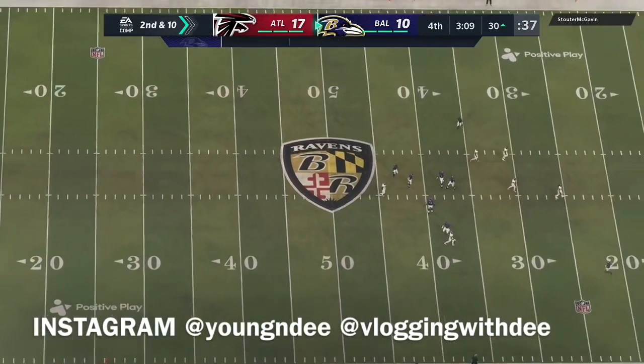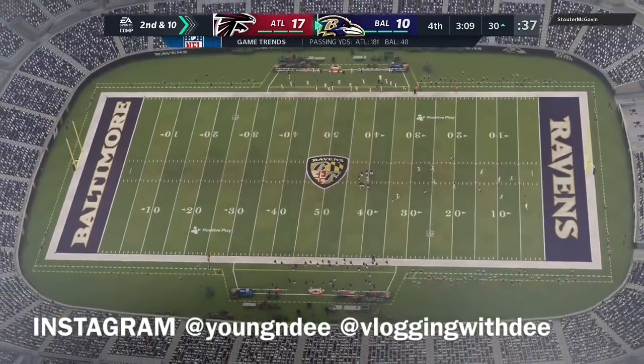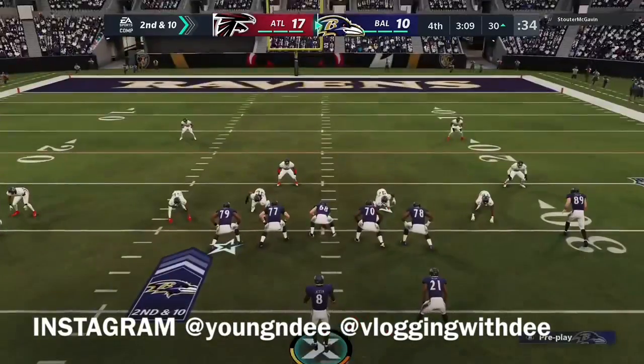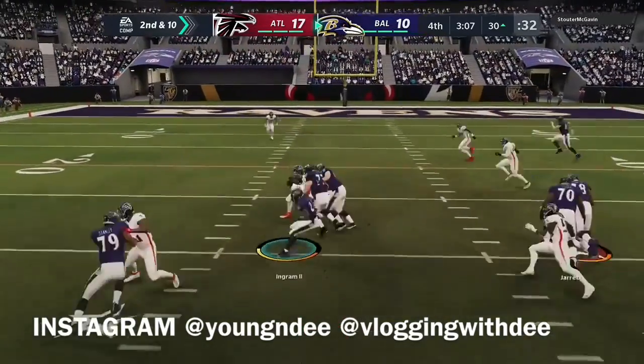It's 2nd down. This defense was definitely alert to the possibility of the deep ball, and they were more than ready for it. They've got the lead, 4th quarter. Maybe can expect more passes like that downfield. Ball on the 30 as they come up, 2nd and 10. From the gun, it's a run for Ingram.